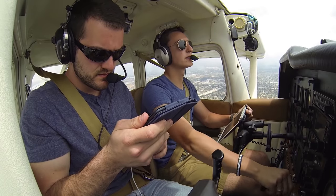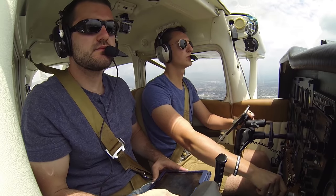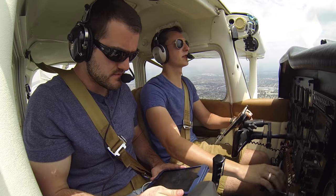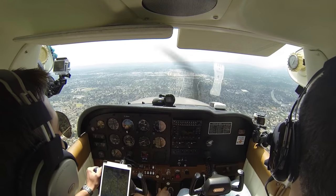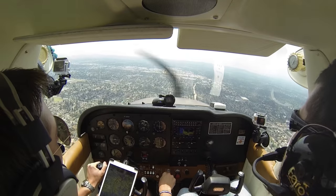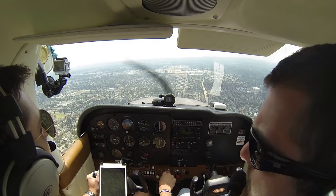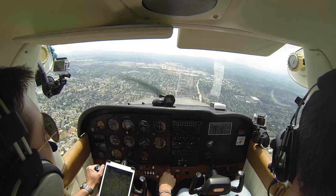Gas, undercarriage, mixture, prop, power, seat belts. Alright, pulling it out of the green arc. Cessna 3 Echo Romeo, your traffic out of 1,900 on a mile and a half final. Multiple aircraft lined up for the parallel. Looking 3 Echo Romeo. Over 3 Echo Romeo, I'll call your base turn. You'll call the base for 3 Echo Romeo, thank you.